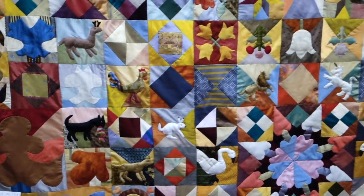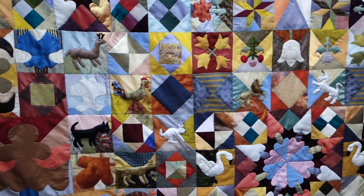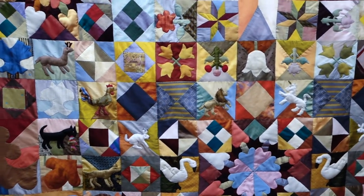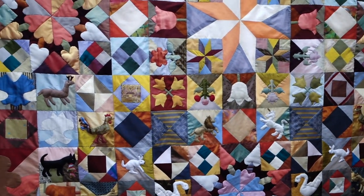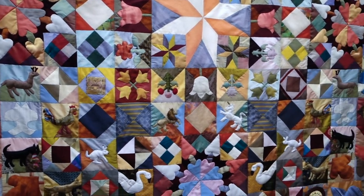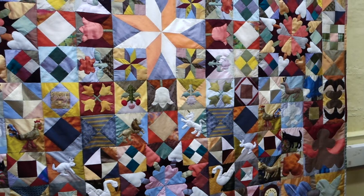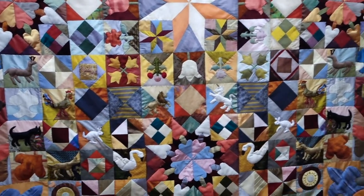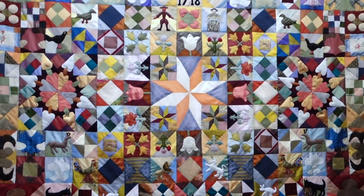Who made this one? Number 18. Susan Gilby. I saw this. We saw this at Birmingham. Because I read her name out on the blog. Yes, we did. This was one of the ones we saw at Birmingham. It was lovely.